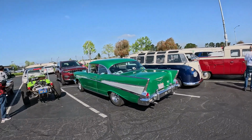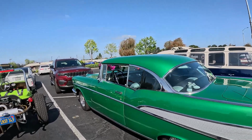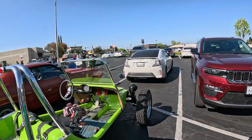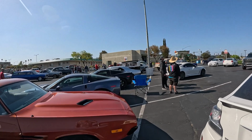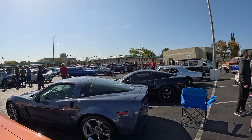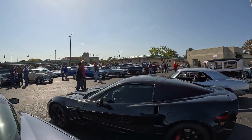Get your stickers. Put yourself on down here. Get yourself a donut. Check things out. Might see some cars that you like. You never know. So you get yourself down here and check it out. The camera's not gonna do these cars justice. Gotta see them in person. All right, stay tuned. See if you got any more late entries.